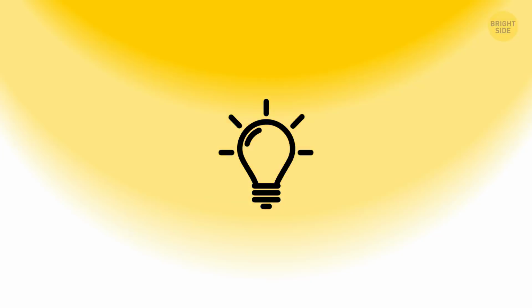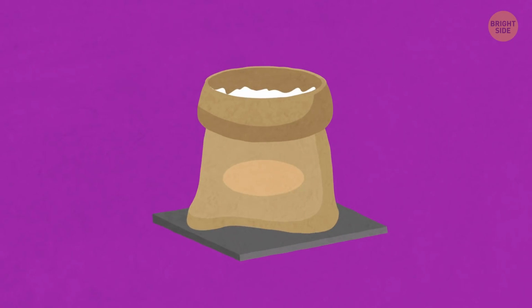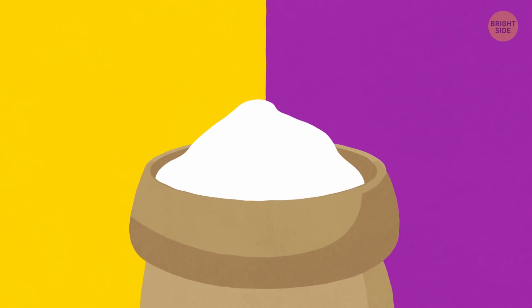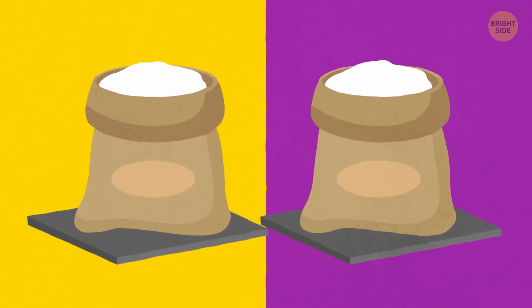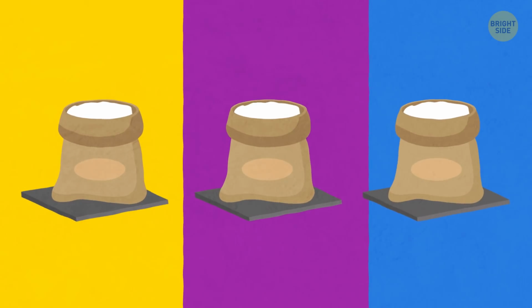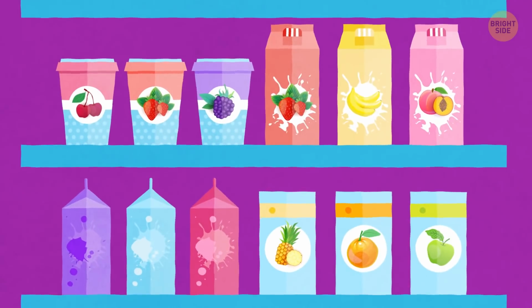15. Food producers can also choose the opposite approach, the splitting. Let's say the product has high amounts of sugar in it. Then the manufacturer can split it into many kinds of sugar. It will move the whole sugar collection to the end of the list, and the product won't look so unhealthy anymore.